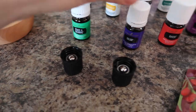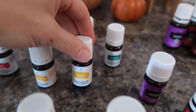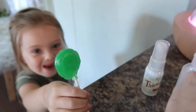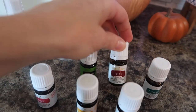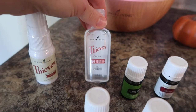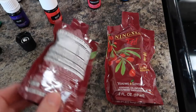It's Peace and Calming, Raven, Frankincense, Lavender, and then I got Lemon, Citrus, Digest, and a sucker. Stress Away. Thieves. Peppermint. And then I got Thieves Spray. And then Hand Purifier. And I have been wanting to get this stuff for a long time now, y'all. So I'm super excited about this. And then I got these.